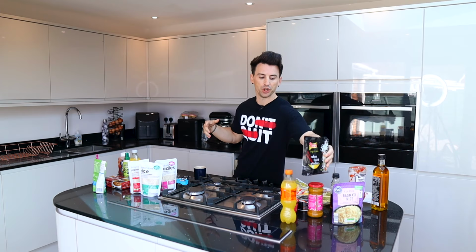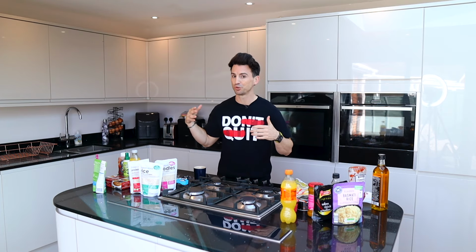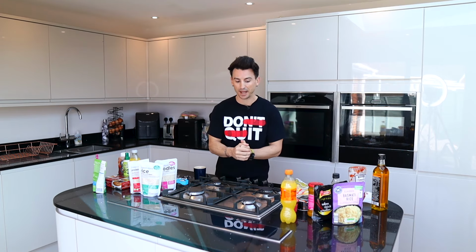So it means that you can help keep yourself fuller. And if you remain fuller and you're not hungry all the time, that is going to lead to you being able to stick to what you're trying to do, which means that you're going to be able to last long term. It's not going to be a short term flash in the pan.